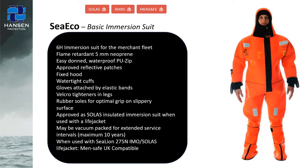This is a basic immersion suit. It's a 6-hour approval with SOLAS. Of course, it's of neoprene, flame retardant, easily donned, and has the most basic things you need of an immersion suit. This basic model you have to use along with a life jacket.